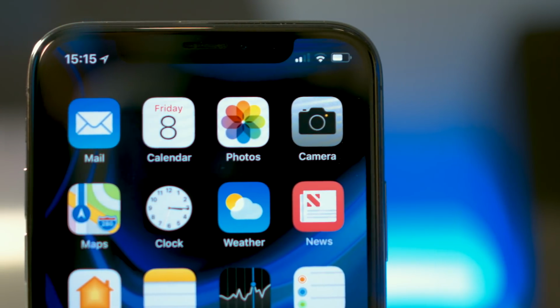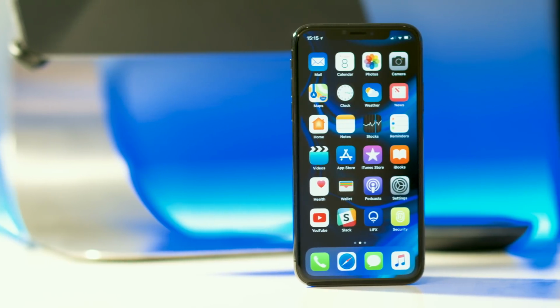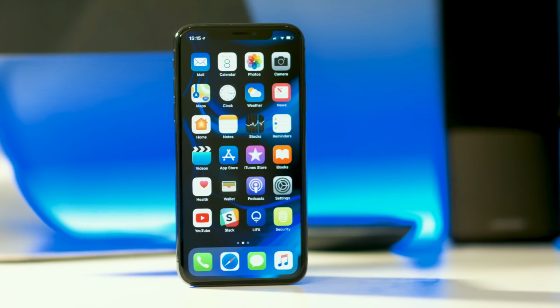It's been about a month since the release of the iPhone X, and I've been using it every day as my daily driver. I wanted to do a follow-up to talk about anything that might have changed for me, and anything I've discovered since I adopted Apple's latest flagship.